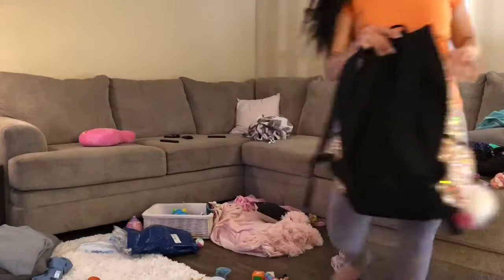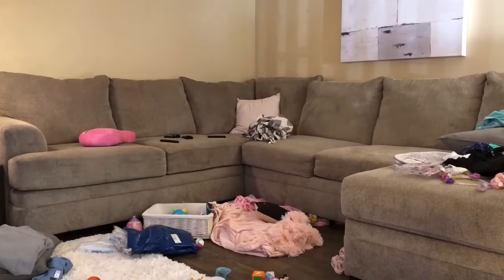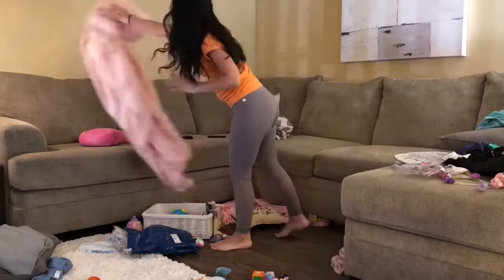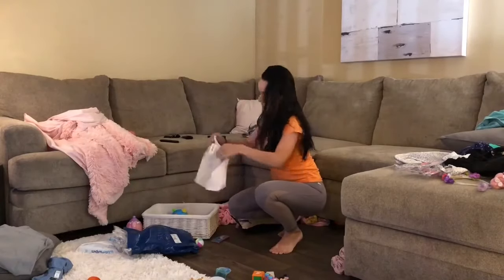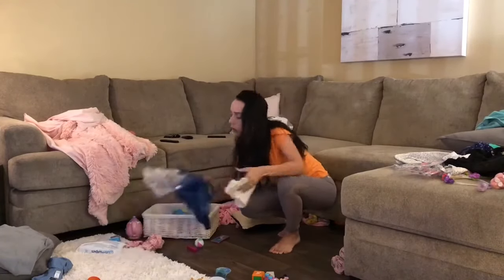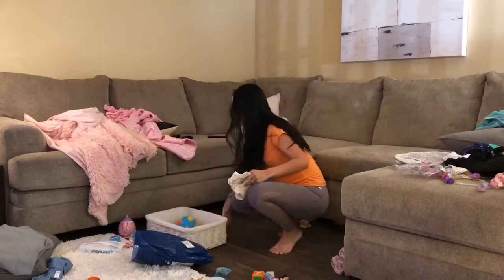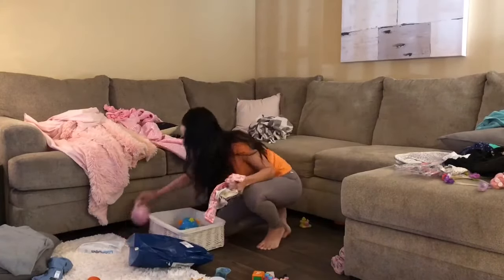So I always start off by picking up everything from the floor, which nowadays it just seems like it's all of Layla's toys. I also got a package from Old Navy, so that's why there's a lot of clothes on the floor. I'm doing a huge Old Navy and Target haul by next weekish, so keep a lookout for that video.